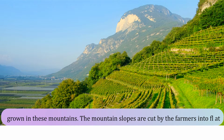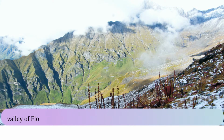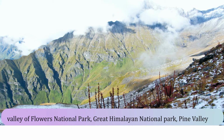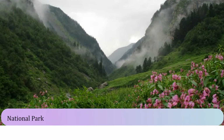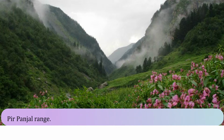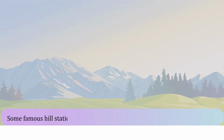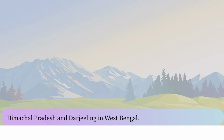The mountain slopes are cut by the farmers into flat steps for terrace or step farming in these areas. Nanda Devi Biosphere Reserve, Valley of Flowers National Park, Great Himalayan National Park, Pine Valley National Park are some of the national parks and biodiversity reserves in the Pir Panjal range. Some famous hill stations in this range are Mussoorie in Uttarakhand, Shimla in Himachal Pradesh and Darjeeling in West Bengal.